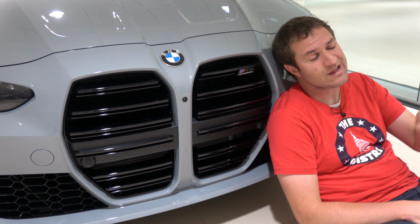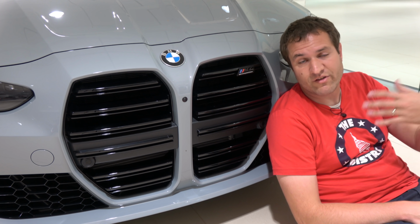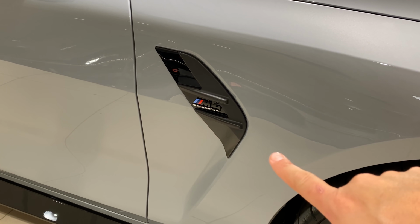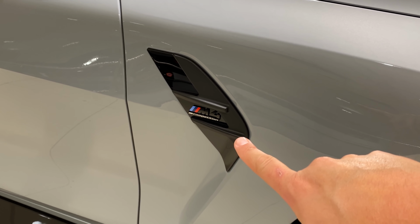And of course, badging. You have M4 Competition badges on the outside. On the trunk, you have M4 Competition. Same deal on the front fenders, M4 Competition instead of your regular M4 badge.